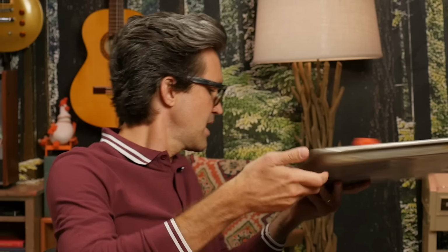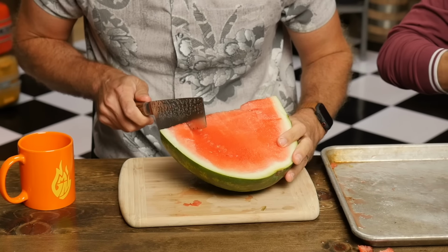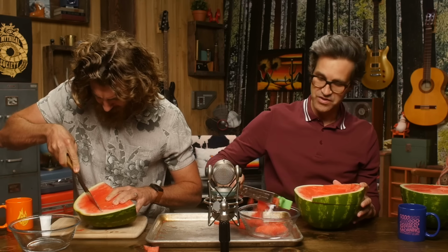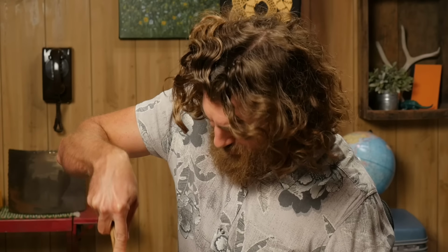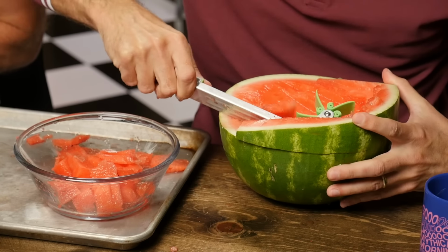All right, so we gotta dump these. I didn't get a lot of perfect cubes that way, but I'm gonna do what I have done as the old school way of cubing a watermelon. It's a bit of a problem because the pinwheel gets caught. But I gotta say, I feel safe. I feel happy. I feel like I'm in the future. I'm just concentrating a lot. The rind kind of prevents you from having too much fun here.